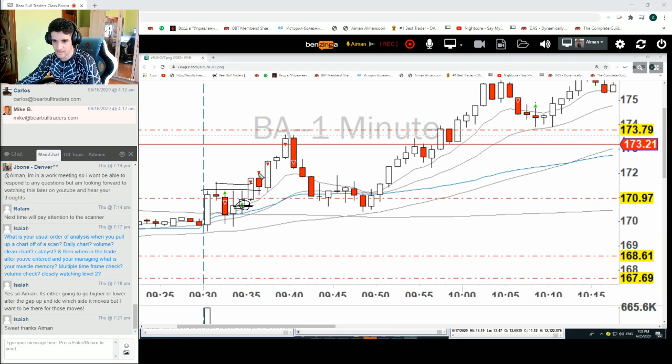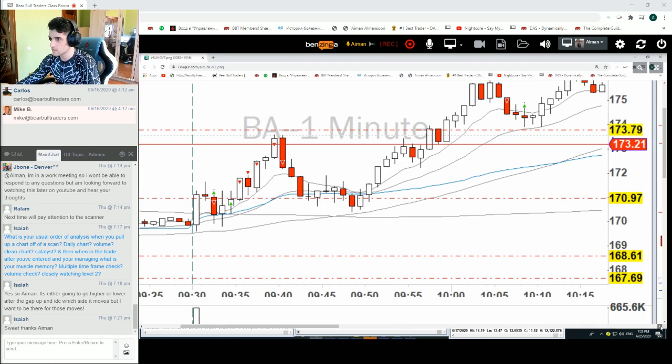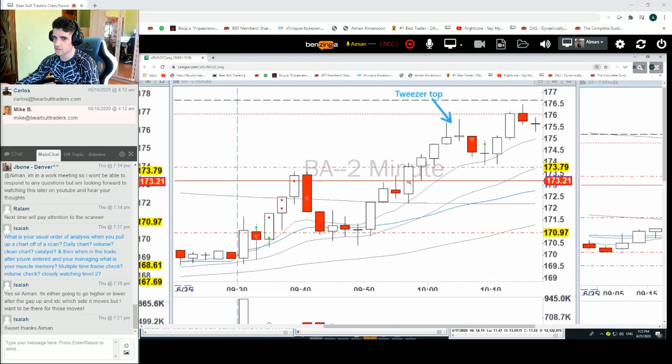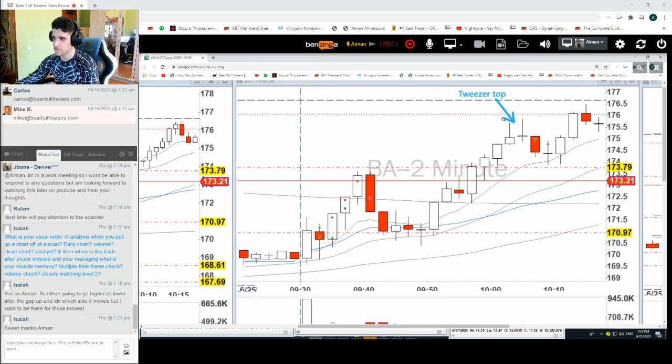Partial at the high of the day, a little bit of extra partials there, held on nicely there for that partial, and then exited at a new low right there. Let's see what he did after that. After that, he tried to catch a parabolic reversal. He had a tweezer stop right there.